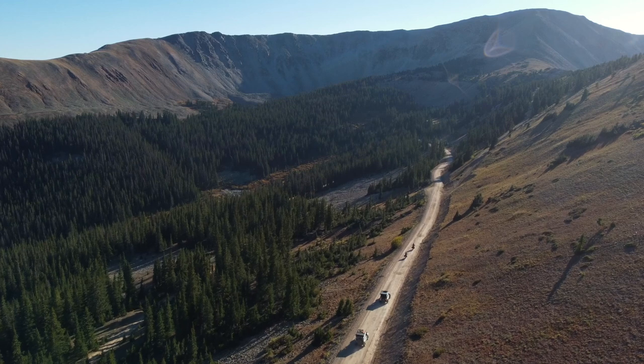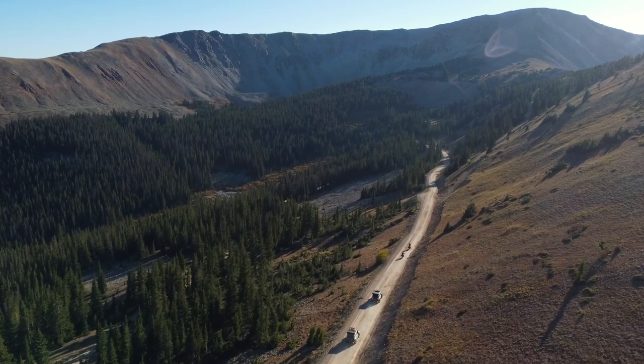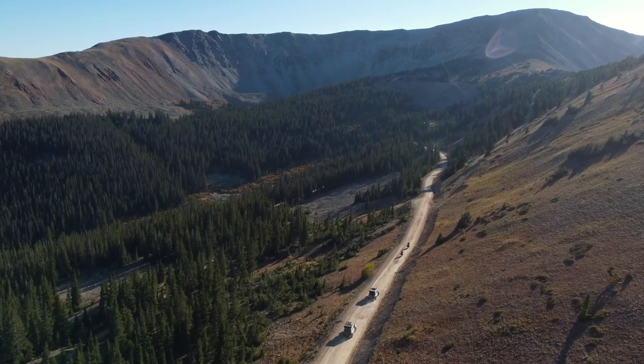The sun is beginning to set, and after a long day of driving on the trail, we are looking for a spot to camp for the night.